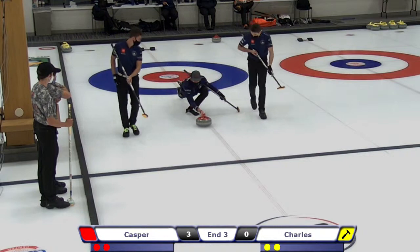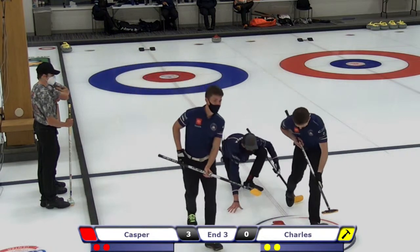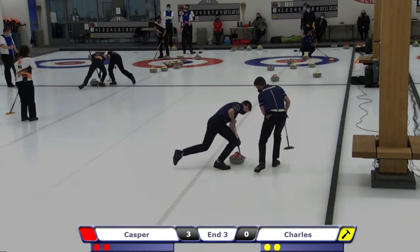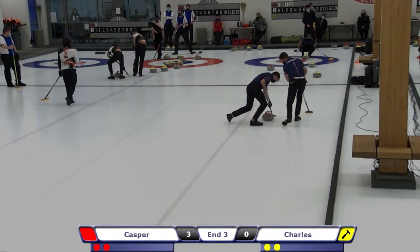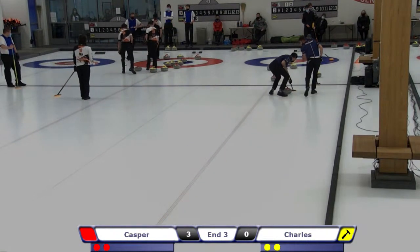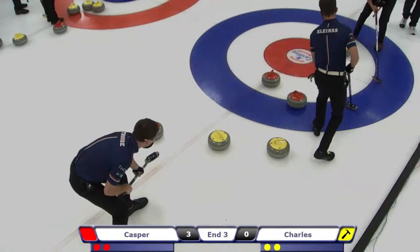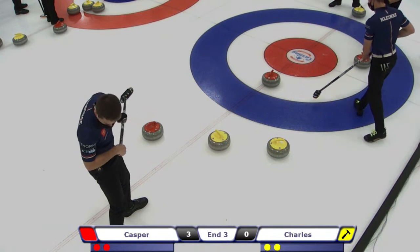Danny Casper looking for control weight through the port. Yep. Whoa. I think I heard normal, so might be on the heavy side. Hard! Whoa. That's a good shot.